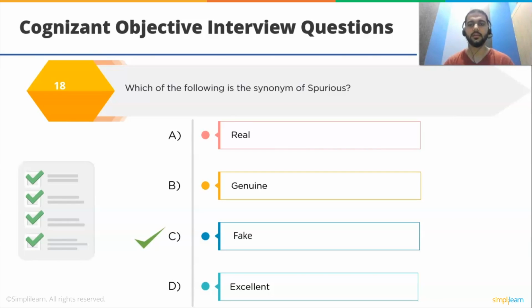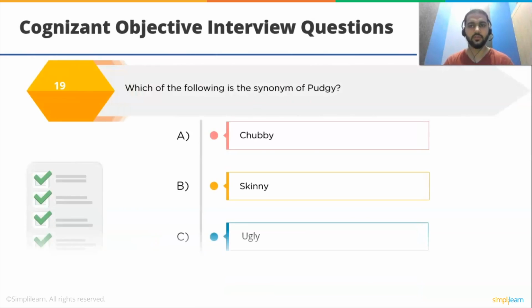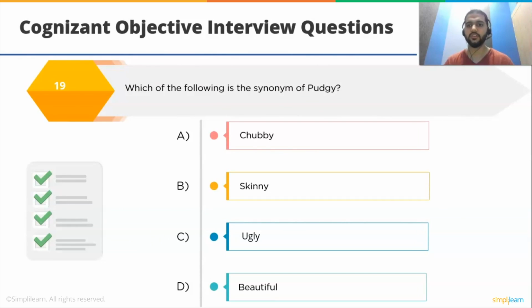Now, again, a similar type of question. Which of the following is a synonym of pudgy? Option A, chubby. Option B, skinny. Option C, ugly. Or option D, beautiful. And the correct option of this question would be option A, chubby.